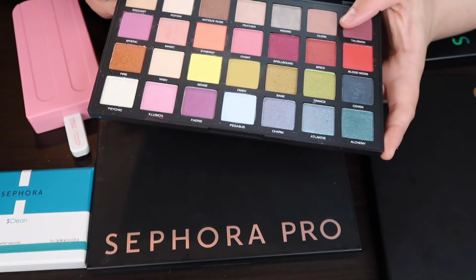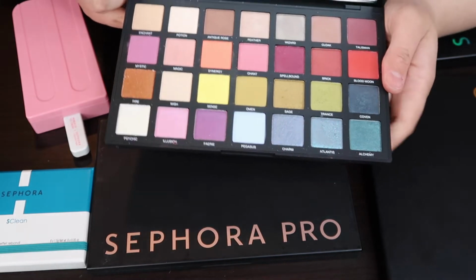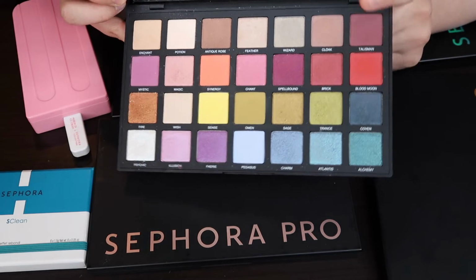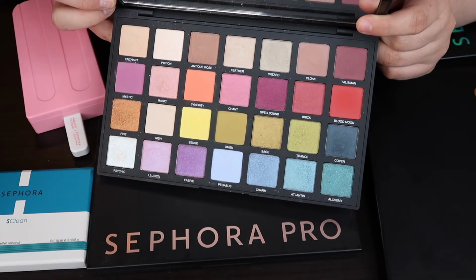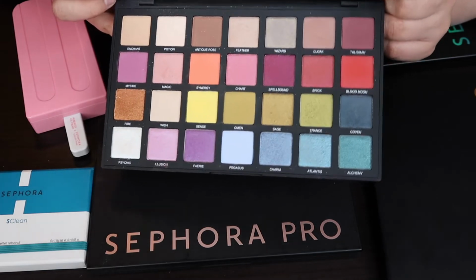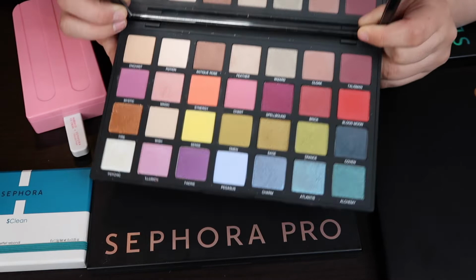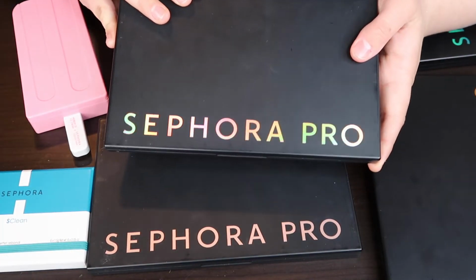This shade right here, stunning. The shade next to it, stunning. It's all just so pretty. And it's definitely prettier in person than on camera, because when I first saw it online, I was like, okay, whatever. But then I got it in the mail, and I was like, you're kidding. Like, look at this. It's beautiful, and these were very expensive.